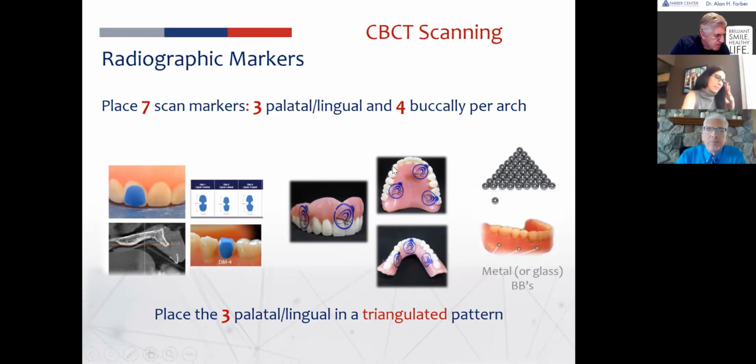But what we find is that 7 markers are probably the best. Palatally or lingually, if you place 3 of them and triangulate, whether it's a central, a lateral, or canine, somewhere in this area, and then somewhere in the first molar area, something like this. So lingually or palatally, we want to triangulate. Buccally, then, what we're looking for is to spread them across the arch, maybe 2 on the posterior quadrant, 2 in the anterior area, maybe 2 then space them in between your triangulated ones.